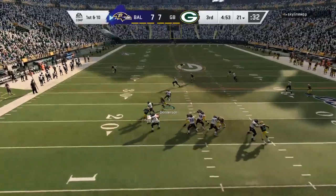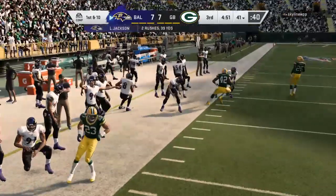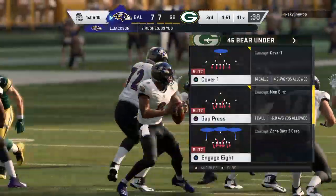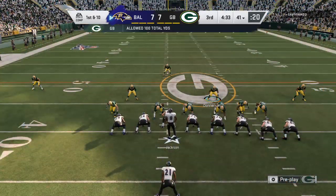Jackson now. They find some open field here, and past the 40 before he's out of bounds. Great way to start the drive. 20 big ones and a first down.